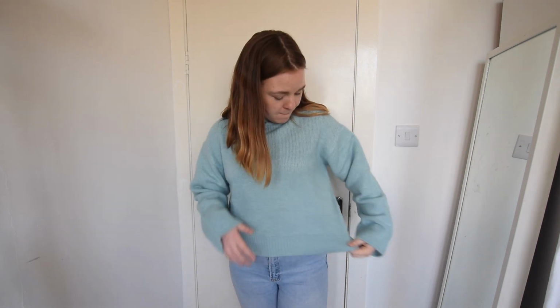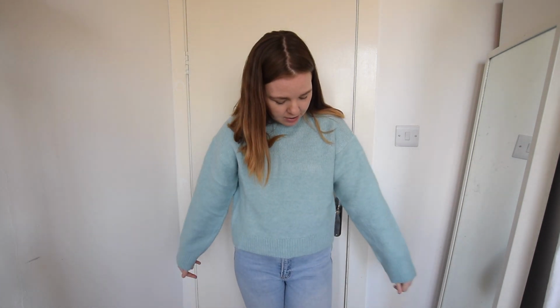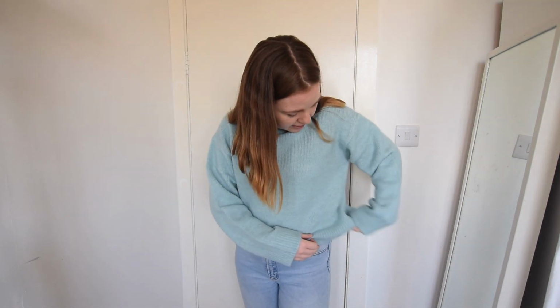The neck is a little bit higher and it is a bit tighter on the neck, but nothing too restrictive. The only thing I will say, now I've got it on, it is a tiny bit itchy, which I think I could tolerate, but if you've got really sensitive skin and you don't like any itch at all, I wouldn't recommend it because it is a little bit itchy. Mainly just here where it's a bit tight to the skin, like around the neck and on the chest area. It's a little bit itchy, but no, I think it's a really nice colour for spring.